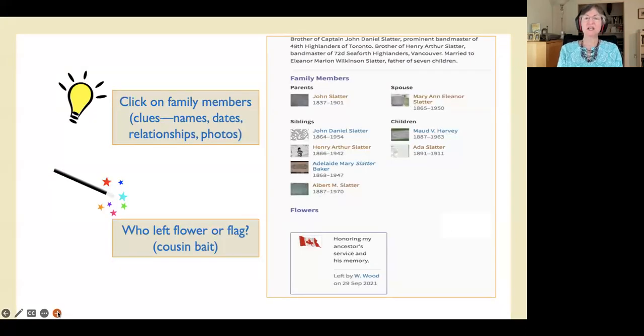Now, a couple of hints here. When you look at the linked people, do look at them and see not only what their names are, but what else it says, because sometimes the dates are different than what you know, and sometimes the relationships. Maybe somebody says that so-and-so is a half-sister or half-brother, and they show another parent that we didn't know about because we weren't aware that there had been an earlier relationship. This is a great way to find out if you don't know.